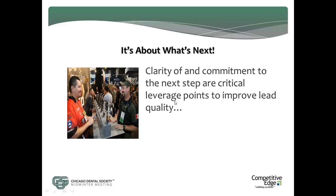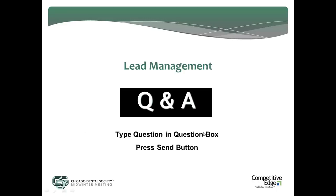Remember, trade shows are about face, and trade shows are about what's next. So getting that visitor to be clear on what the next step is and agreeing to it are absolutely critical. And you just got to remember from Scripture, just ask and ye shall receive. Hey, what do you think our next step is? What would you like us to do from here?